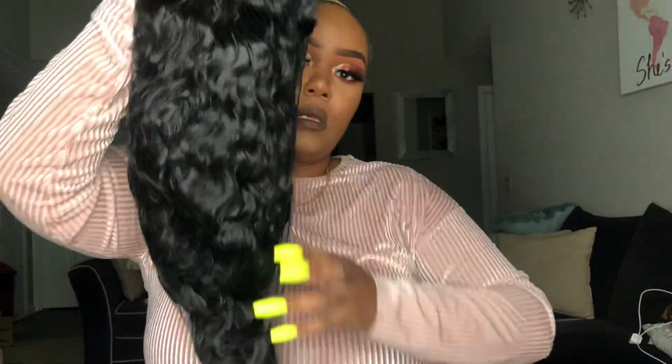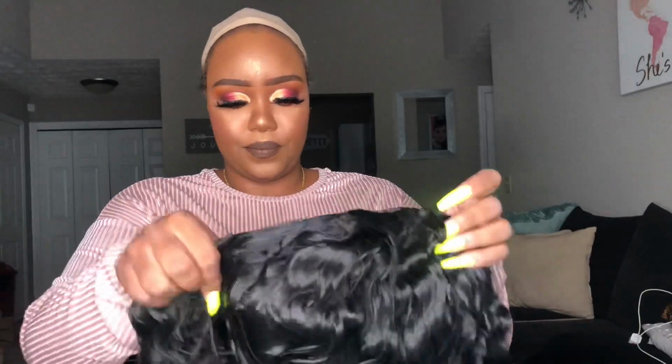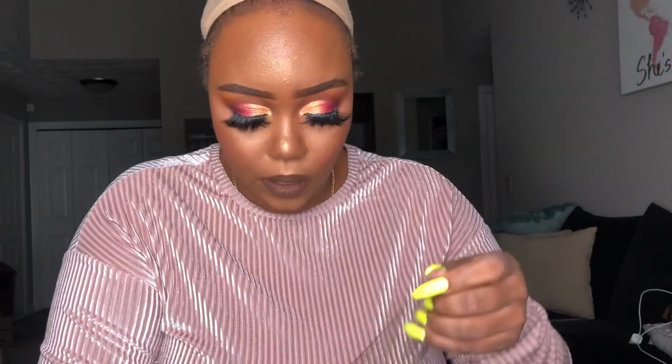Let me step back. Oops. This is the wig. So let's see what's popping. I saw this wig on Amazon for real, and I looked at a couple reviews. Looked pretty nice. Got a picture, so we're gonna see what's up.